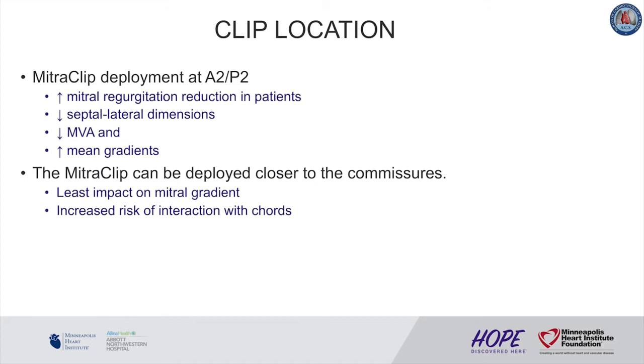So the clip location in the EVEREST II trial mandated that the clip be deployed between A2 and P2, and this location was associated with the most mitral regurgitation reduction. However, there was a decrease in septolateral dimensions, which led to a decrease in mitral valve area and an increase in mean gradient.